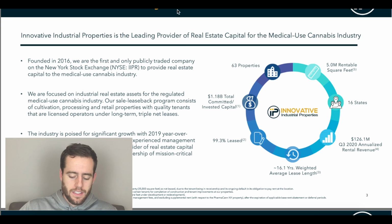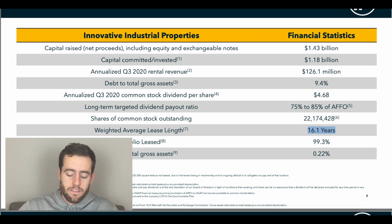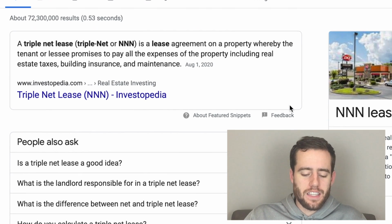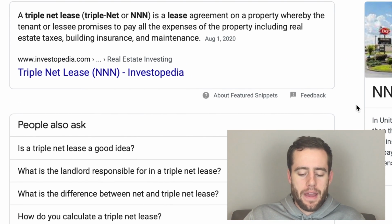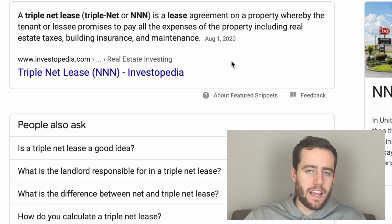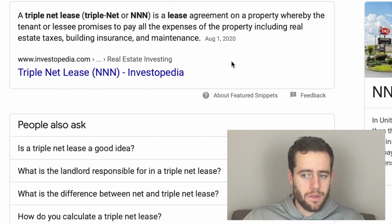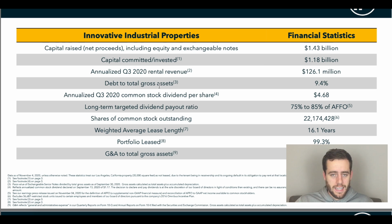So if we look over here, you can see their investor presentation: 63 properties, 5 million rentable square feet, 16 states. The average lease length is very long at 16 years. And they do something called triple net leases. So a triple net lease is where the lessee or the tenant pays for all property tax, building insurance, and maintenance. So they do that along with paying for rent. So it is a very hands-off way for IIPR to manage. So they only have a couple different expenses that they have to deal with. They also are able to make the tenant pay for a lot of those upgrades. And then they don't have to worry about the facilities for a very long time because their lease length is 16 years.